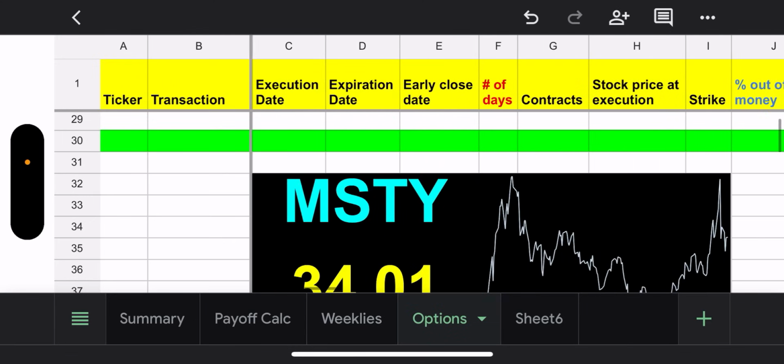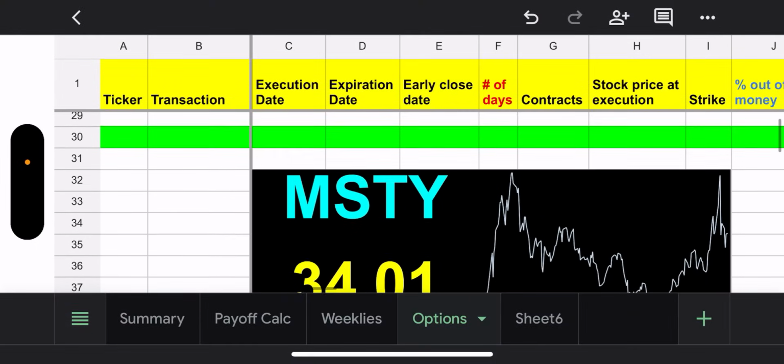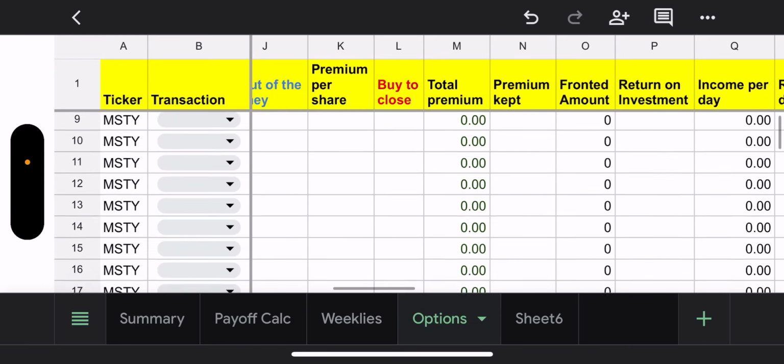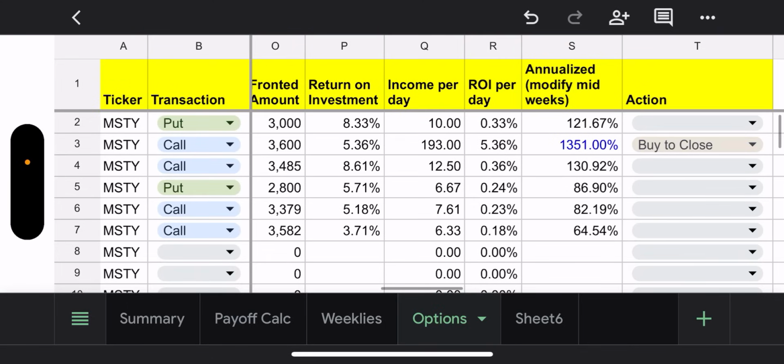The options tab we kind of went through. Obviously, I'm trading MSTY, which is the YieldMax covered call ETF of MSTR. So I'm having a blast, and we'll see. Again, I'm gonna buy and sell MSTY now using options, and I do have margin in my Fidelity account. So every time I sell puts, like these puts that you see, the fronted amount, 3,000, 2,800, right now I'm using margin. And the fact that I'm using margin and it's pending, it's interest free. So yes, it's not my money. I don't have that money. I pretty much used up all the money to buy into the weekly funds and whatever I bought in MSTY. But any puts that I'm selling now, it's using margin interest free.